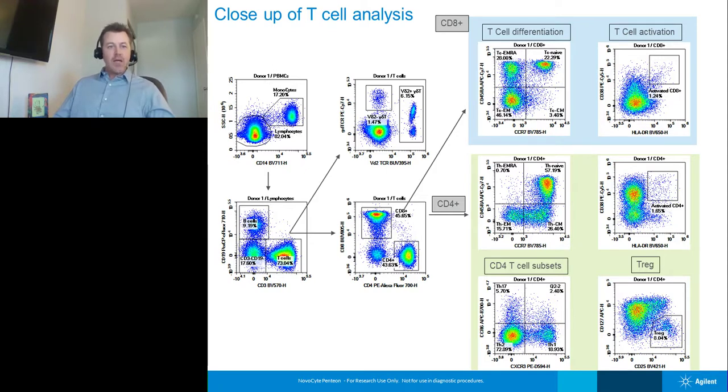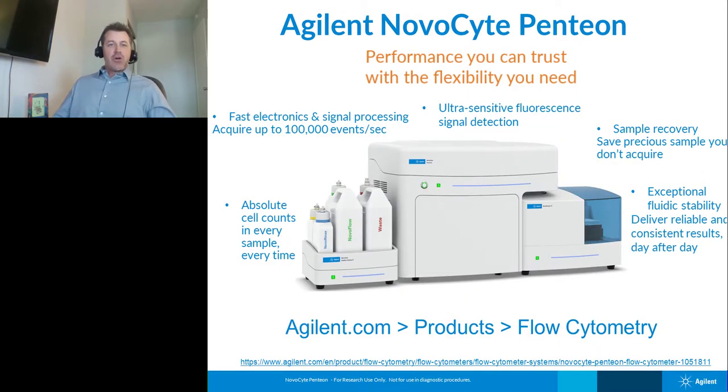So as you can imagine, this 24 color analysis can get really complicated, but you can use some advanced analysis features in order to tease out some of the differences in these immune cell subsets, like tSNE or SPADE and whatnot.